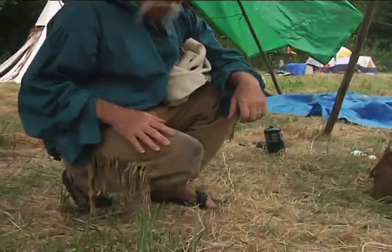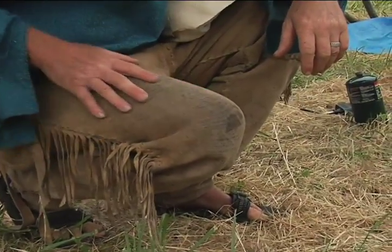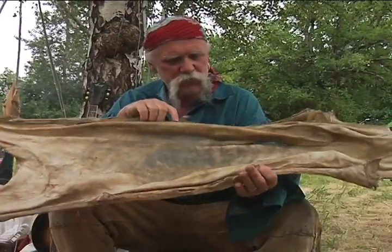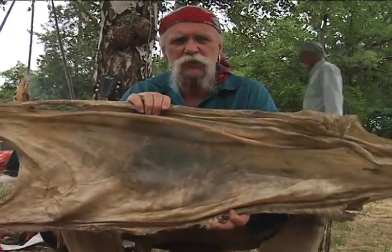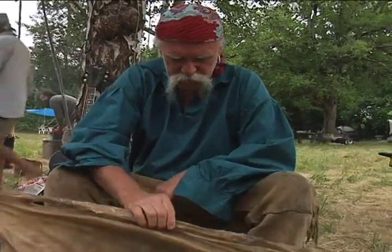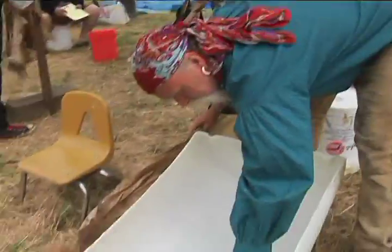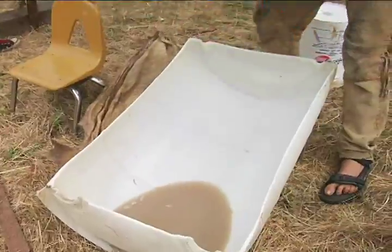This is a brain tanning class here. These pants are brain tanned. They're a little dirty right now, and it doesn't matter. I go down in the river and wash them, and they come out nice and clean. This is a deer, and he's at least a third smaller right now than he would be if he was finished. We take this hard thing and mix it up with some brains and a solution of water, and this is brains and water with a little bit of smoke added to it. And you mix the hide in there and work it until it becomes completely soft and limp.